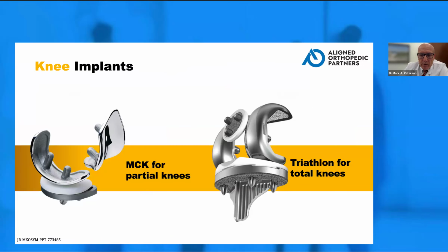So these are what the implants look like. The Mako robotic knee surgery, which I'll get into, is basically proprietary, and they use two types of implants. One is called a Triathlon for a total knee, and the other is a Restoris, which is for the partial knee. This is a partial knee replacement for just the inside of the knee, and this is the patellofemoral replacement part that goes on the femur and replaces the worn out kneecap joint.